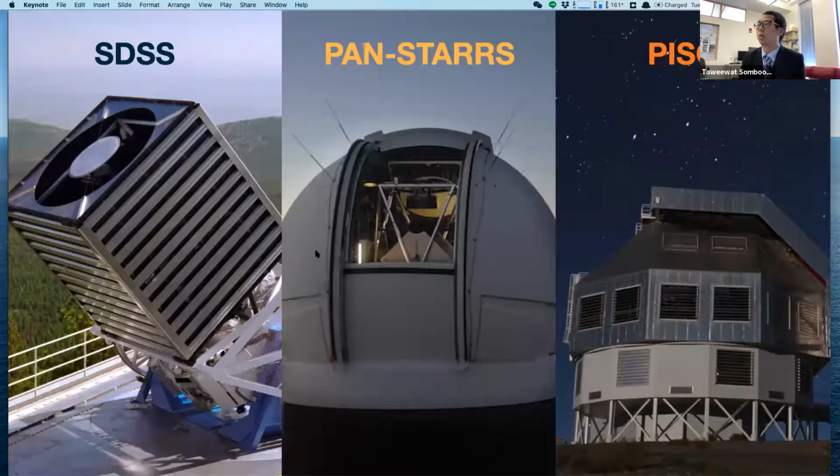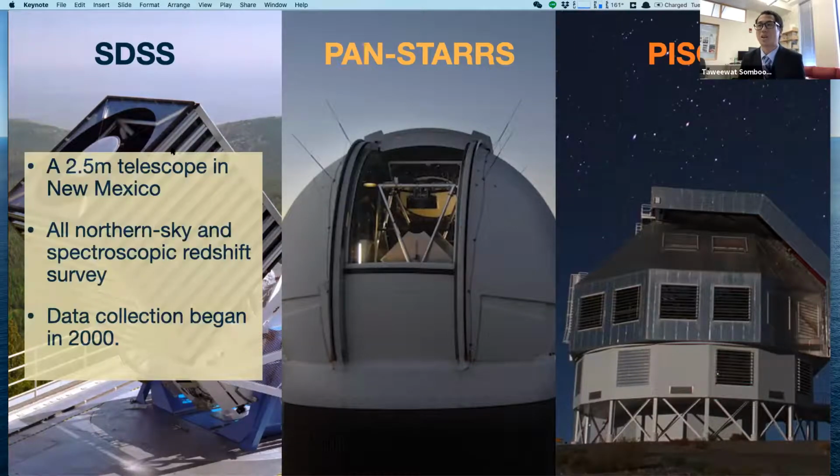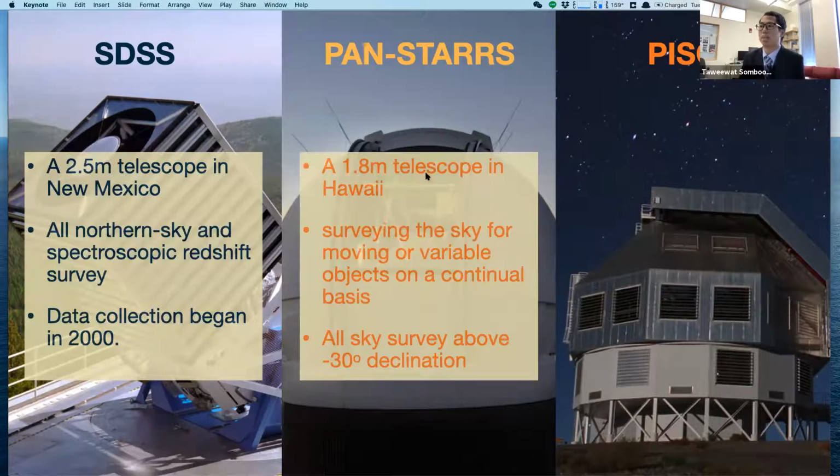So here are some quick properties of the telescopes themselves. Sloan and Pan-STARRS are both all-sky surveys. Sloan is a 2.5 meter telescope in New Mexico, and Pan-STARRS is a 1.8 meter telescope in Hawaii. The purpose of these two telescopes is not to look for new galaxy clusters, but we use the data itself to find galaxy clusters.